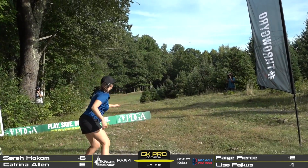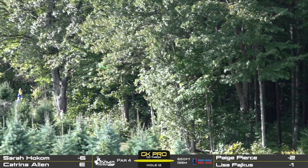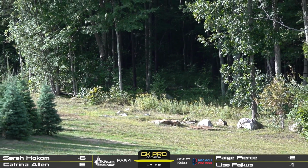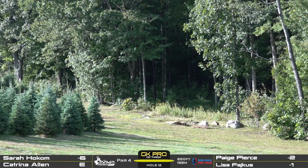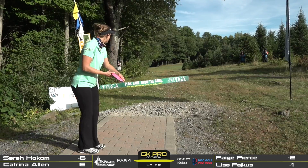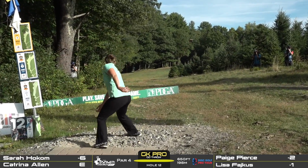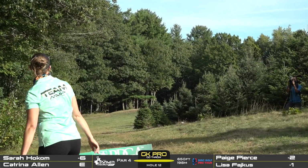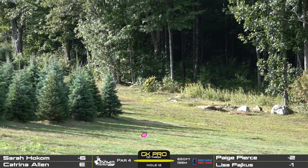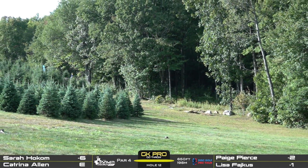Lisa with her Roadrunner looking for a little bit of turn. And she is in the middle of the short grass and will have a hyzer around that corner to get to the mouth. I'm throwing a Relativity, which is the farthest flying disc in my bag. Pretty big turn and hoping for short grass. Yay. Yay, no Christmas trees.